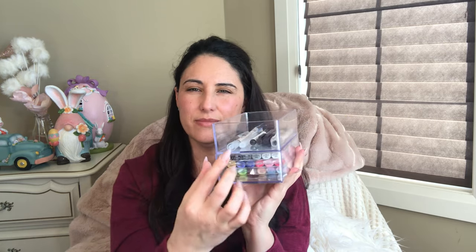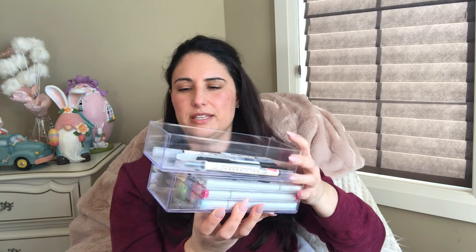So if you ever see them, they do stack into one another. They're deep, so you can see my Copics are in there and they fit nicely. And you can stack these anywhere in your craft room, and they're clipped in. Oops, they're clipped in and they're not going anywhere.